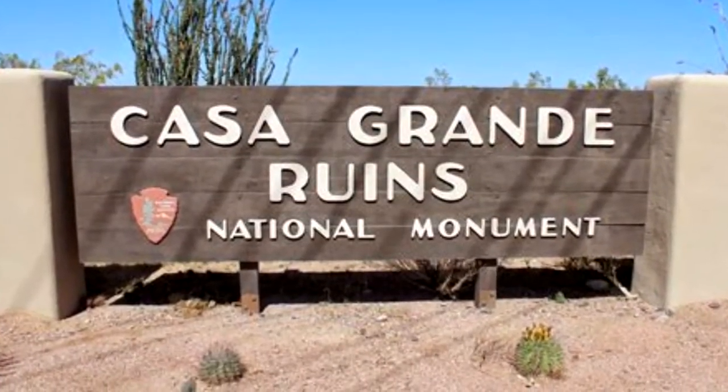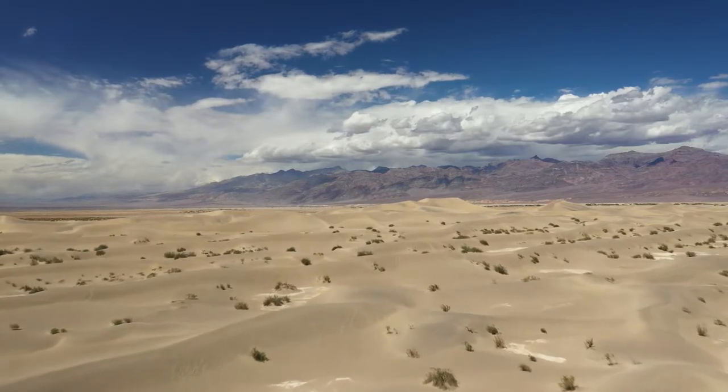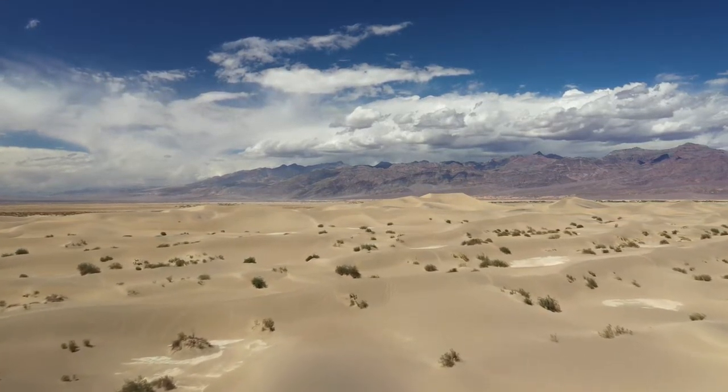Abandoned Homes of Casa Grande, Arizona. The purpose of one of the largest prehistoric buildings ever created in North America is a complete unknown.